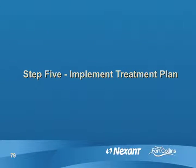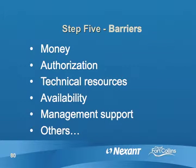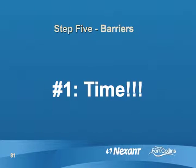So then implementing the treatment plan, step 5. The big barriers that we see here, of course, are money. Okay, so now I'm telling you to implement this stuff. Now you're coming back on me and saying, well, I have no money, who's going to authorize this stuff? Well, authorization, that's why we get the decision maker in that meeting. Someone that can sign off, cut the check. There's always technical resources, availability and management support. All these sound familiar to you? And then last but not least, time. I can barely get myself to work in the morning, let alone do this stuff in my building.